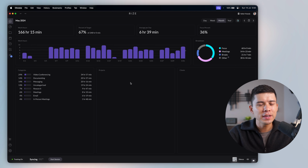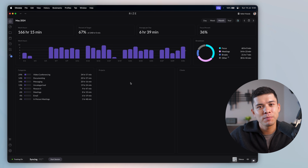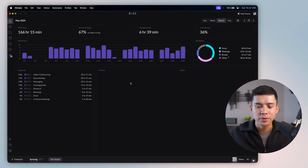The one caveat that I found with Rize, and this isn't Rize's fault, but it doesn't track offline meetings. So for example, if I have a coffee with a prospect, then obviously Rize isn't going to know that because I'm not going to have my laptop in front of me. Again, it's not Rize's fault. I can add it manually if I like into Rize, but I choose not to because I'm not that bothered.